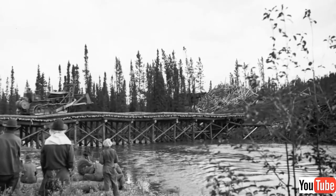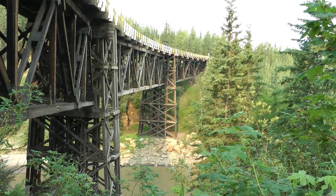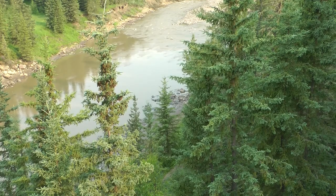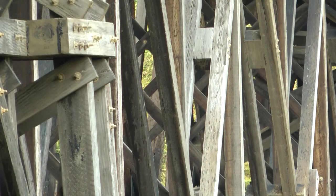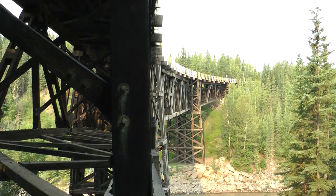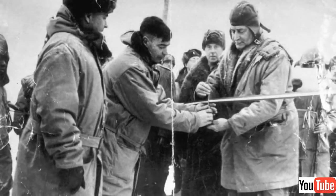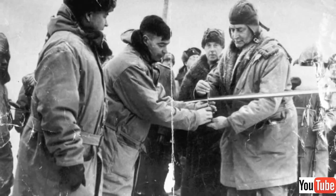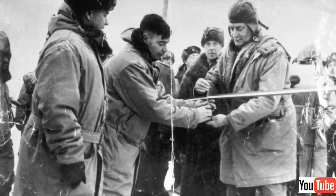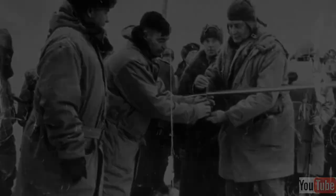Most of the bridges built in 1942 along the Alcan were timber truss and timber trestle bridges. It wasn't until 1943 that permanent steel bridges were planned for all major streams along the highway. The Alaska Highway officially opened November 20, 1942, with a ribbon-cutting ceremony at Soldier Summit, mile 1061.